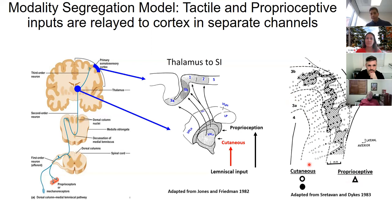And this is great, but one of the problems with this study and a lot of other studies that have been conducted to derive this modality segregation model is that they've been performed using unreliable tools such as handheld probes and manual displacements by the experimenters. So we lack that sort of systematic, reliable quantification of how these proprioceptive and cutaneous inputs are processed or integrated in cortex in general, right?